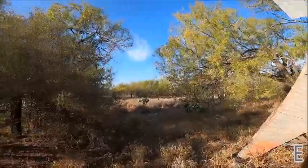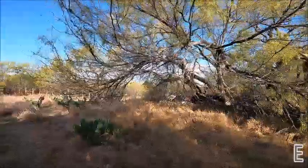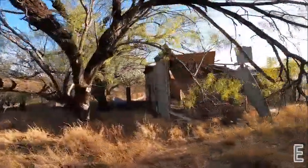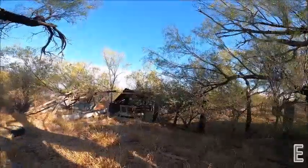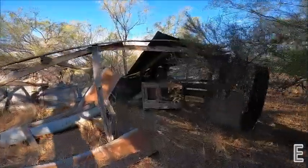So, just looking around. Oh, there's... Okay, this might have been a farm or something like that. A farm or hobby farm. Something with animals.